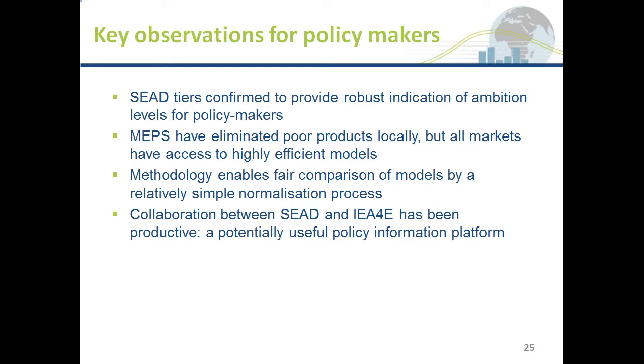Now moving on to a set of observations that were drawn from the analysis that was done under this mapping and benchmarking study. This is picking out the main observations. Many more are described in the benchmarking report itself.